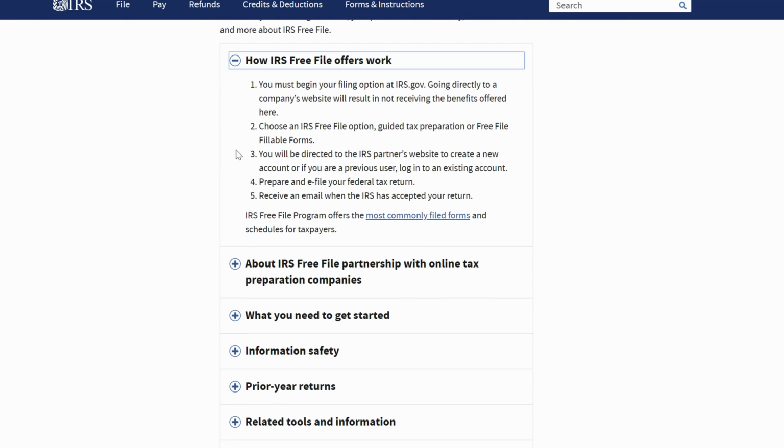If you look at there, it gives you a quick rundown. You must begin your filing option at the irs.gov website, and going directly to a company's website will result in you not receiving the benefits offered at the irs.gov. What I mean by that is sometimes when you get to the end of filing with some other website, it's going to cause you to have to pay a fee or not have some of the greater benefits that the irs.gov website does offer.